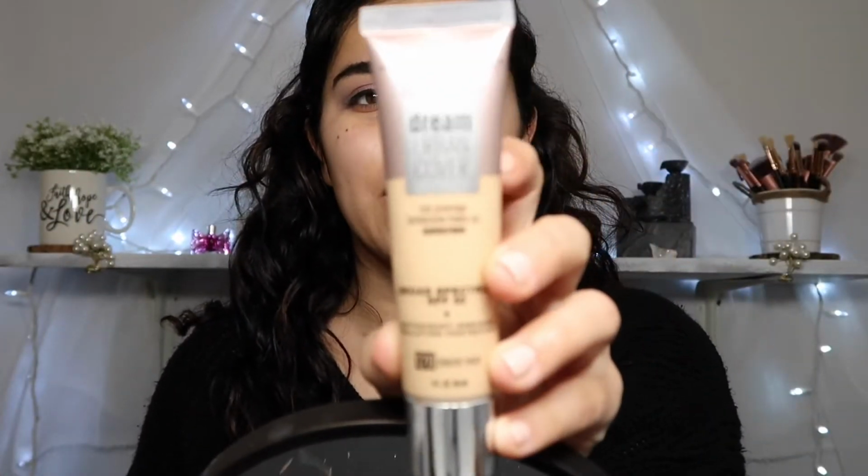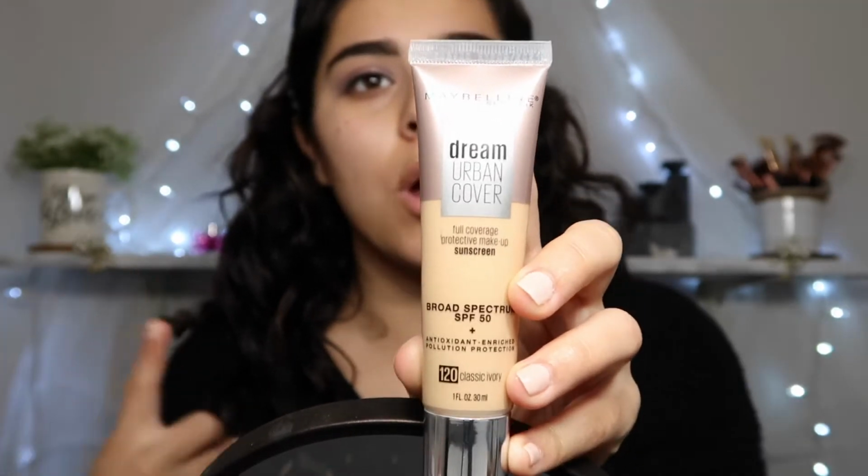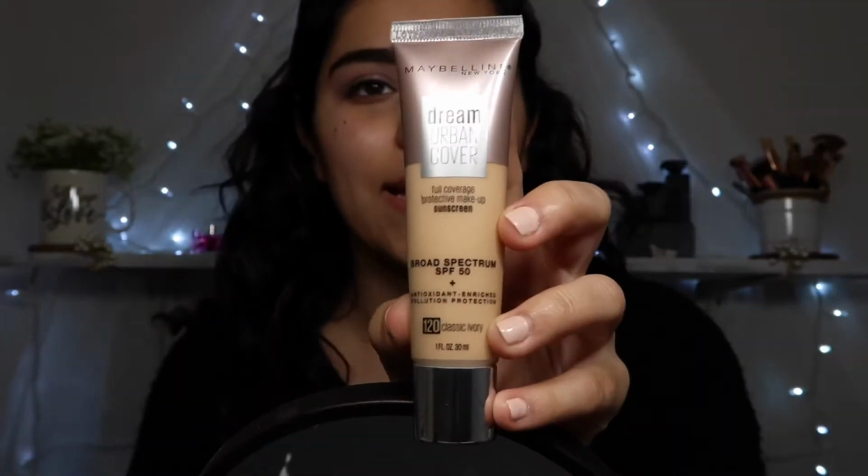Okay, so for foundation, this is something that I use all the time. I think it's perfect. It has the perfect amount of coverage because I'm not always a full coverage person. I love a little bit of light coverage. I love this Maybelline Dream Urban Cover. It's a full coverage, like sunscreen. I don't feel like it's full coverage, but it probably could be. I just love this stuff. You can find this at Walmart or Ulta or anything like that. It doesn't take much because I've been loving a face where you can still see my skin, not fully caked on.